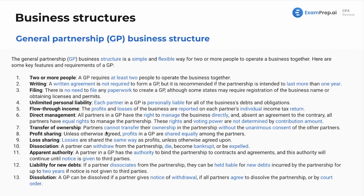Transfer of ownership. Partners cannot transfer their ownership in the partnership without the unanimous consent of the other partners. Profit sharing, unless otherwise agreed: profits in a general partnership are going to be shared equally among the partners. Why is that important? Well, a question could straight up tell you, okay, this partner gets 40% of the profits and losses, this partner gets 60%. But if there is nothing to indicate that in a question, these are the rules that you will follow. Losses are treated the same way as profits.